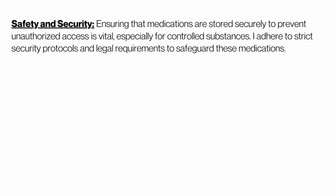Safety and security. Ensuring that medications are stored securely to prevent unauthorized access is vital, especially for controlled substances. I adhere to strict security protocols and legal requirements to safeguard these medications.